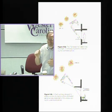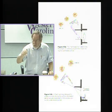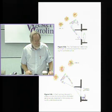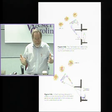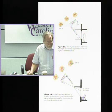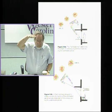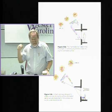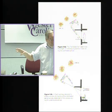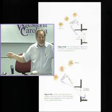Fixed overhangs don't work. Is a porch, a covered porch, a good idea on the south side of the building? No, because it's fixed, right? You're going to love it in the summer, but in the winter, you're not going to get any sunlight. So what you want on the south, if you have a deck, is an awning that you can retract. How about in east and west? Would that be a good place for a covered porch? Absolutely. Because you're not going to lose much in the winter, but you're going to gain a lot in the summer.